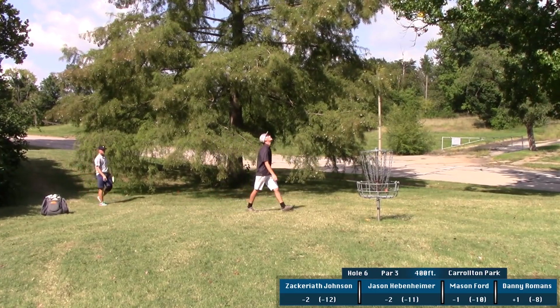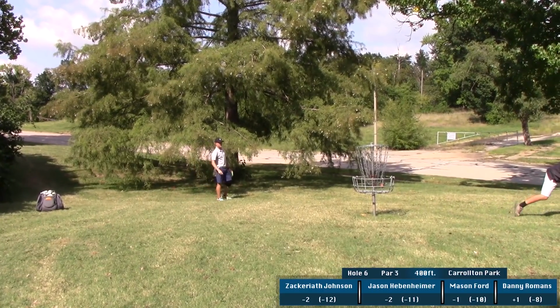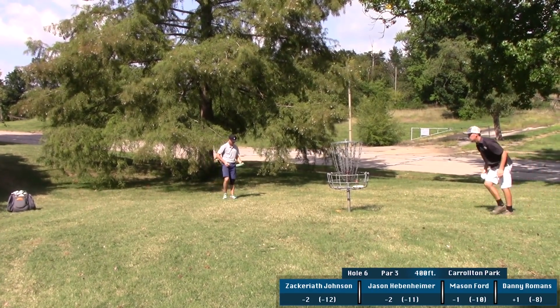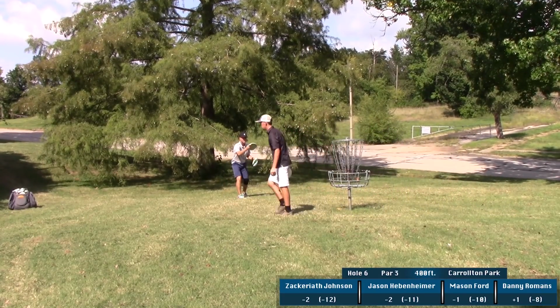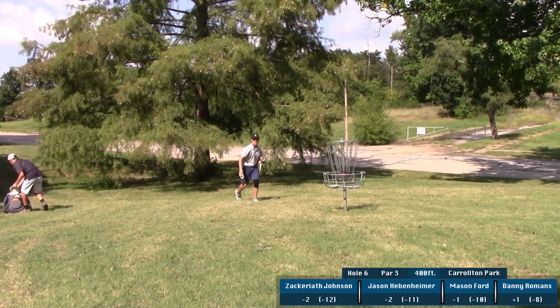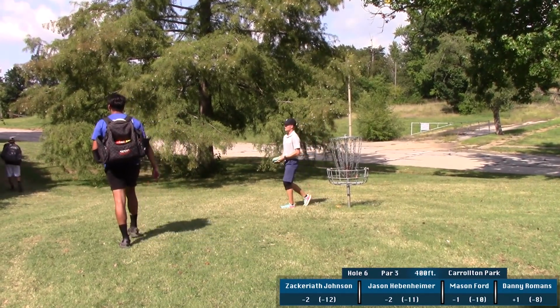Ouch. So that's a double. I think so, yeah. Mason with the par save as well from whatever he just threw. Yeah.